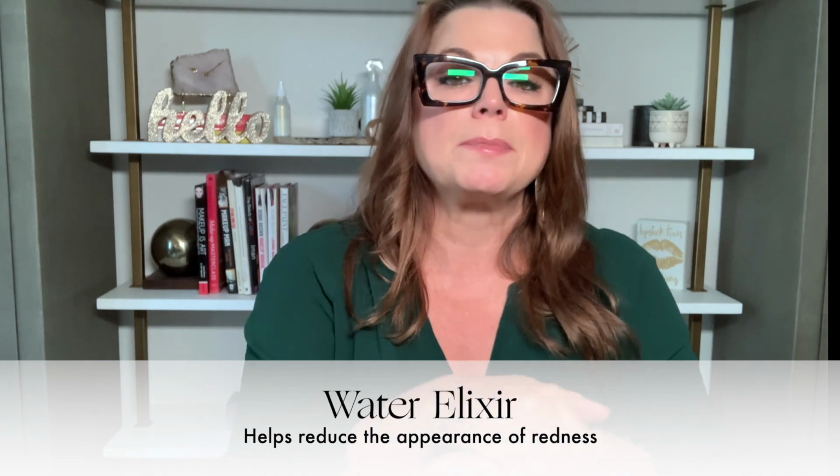The other nice thing about Water Elixir is that it also helps reduce the redness in the skin. So if those of you who have a little bit of a compromised skin barrier or you run a little red, like I have rosacea, this really helps calm that redness down. It takes about 5 minutes and you'll start to see that redness is really gonna calm down. It's also full of nanoceramide, so that's gonna help your skin barrier over time. So that is Water Elixir, and it feels so good.